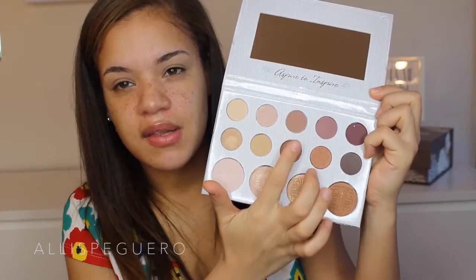The reason I like to set it is because I like to go in powders on powders instead of powders on like a sticky concealer. You know what I mean? The first color that I'm going to be going in with today is going to be this color right here.